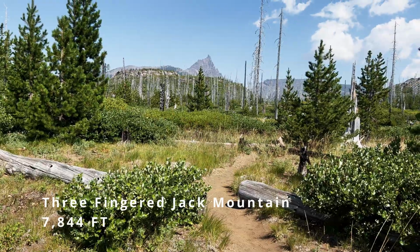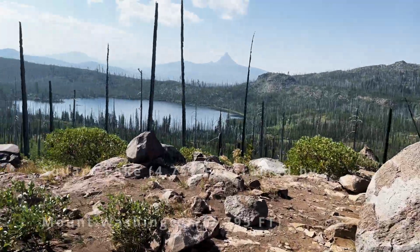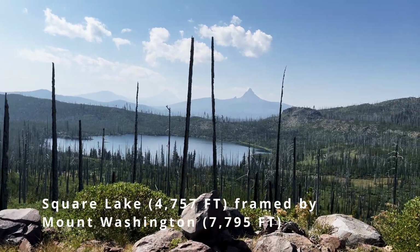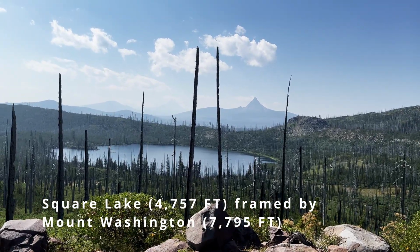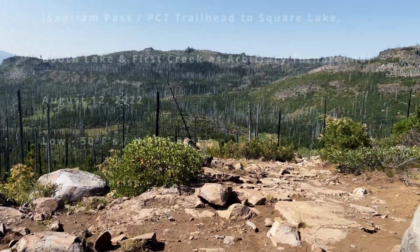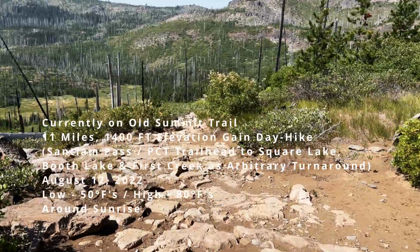Look at this beautiful area. We've got Three Finger Jack behind us, and coming across here we have the beautiful Square Lake, and that is Mount Washington, partially obscured by some wildfire smoke, but nevertheless quite beautiful. My gosh.